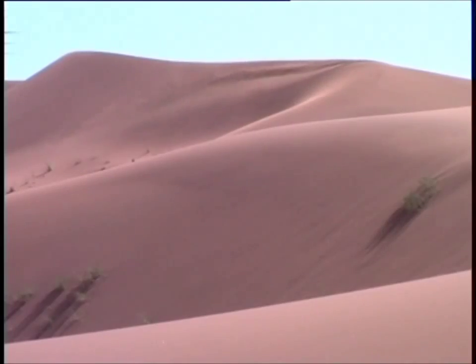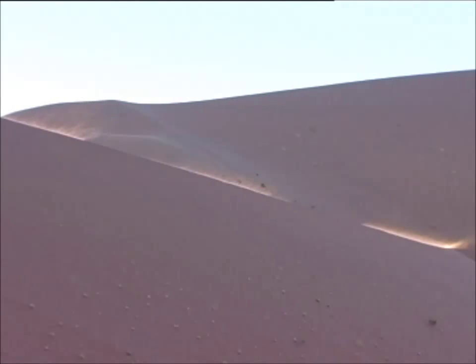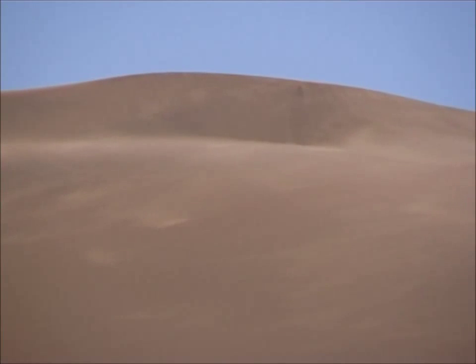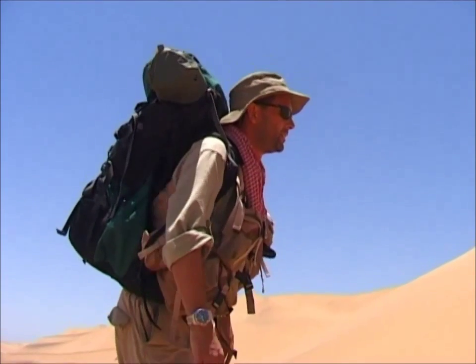Well, this is the east wind starting up. We've had pretty much everything else. We've had freezing cold, we've had damp, we've had hot, and I suppose all we're left with now is a sandstorm. So if this carries on, it looks like we might get one of those as well.